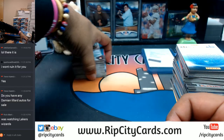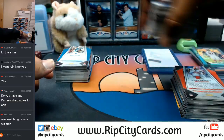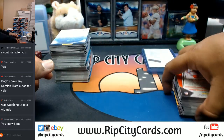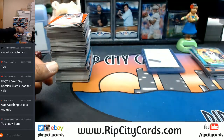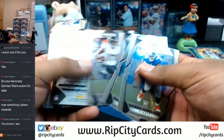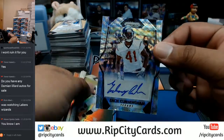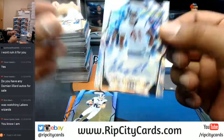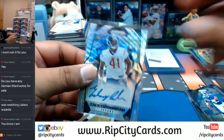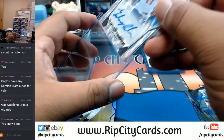We do not sell, actually we do on eBay every now and then, we'll put cards up. But I don't think we have any Damian Lillard autographs on us, if I'm being honest. Let's see what we have here. For the Texans /149, Zach Cunningham. I already pulled the Watson, so anything else for the Texans is a little extra snack for him.